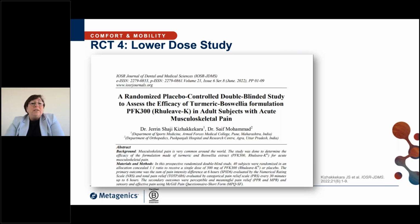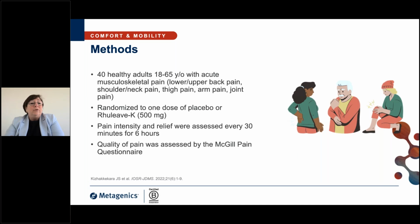Then the fourth randomized controlled trial is a lower dose study, looking also if a lower dose could be helpful. Here, 40 healthy adults between 18 and 65 years old with acute musculoskeletal pain: lower and upper back pain, shoulder and neck pain, thigh pain, arm pain, joint pain. They were randomized to placebo or to Rhuleave K, but instead of 1000 milligrams, 500 milligrams. Pain intensity and relief were again assessed every 30 minutes for 6 hours.